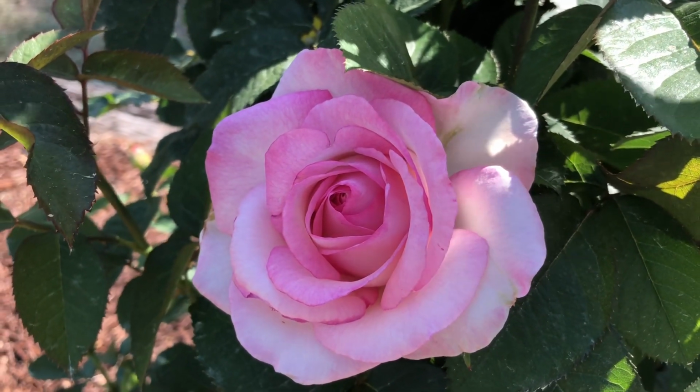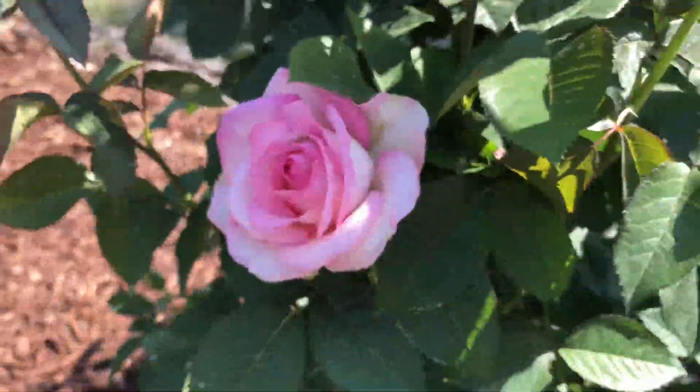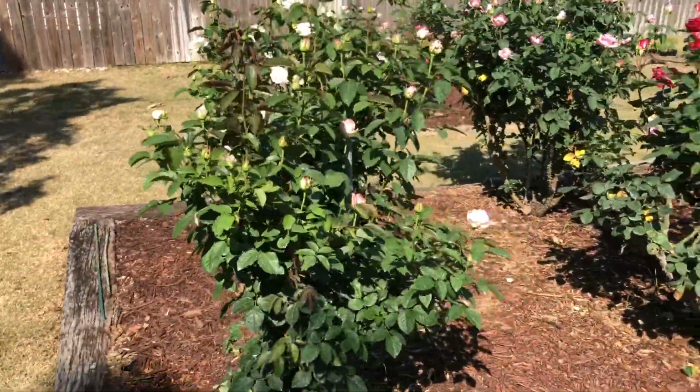And look at that. This is probably one of my better growing roses here in Eastern North Carolina. And it's a sport of Moonstone, and Moonstone is overall a pretty good growing rose. So that is Marlin's Day.